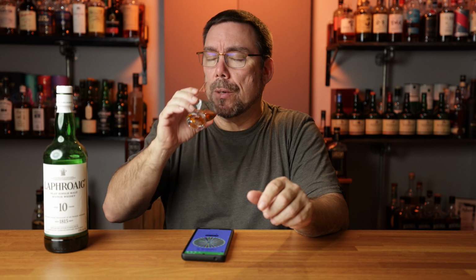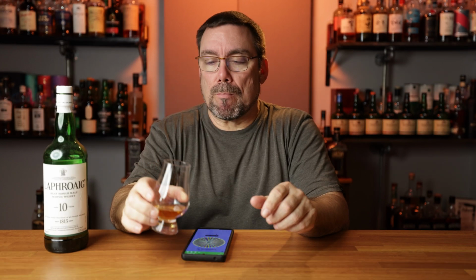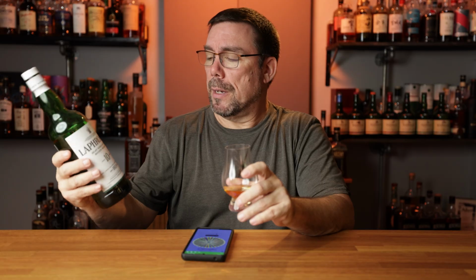Let's get that second sip down and see if it changes anything. That second sip brings out the richness, the meatiness of this single malt. The finish is nice and long. Again, the ABV on this is 43%, and it's reminiscent of a salty sea. Salty sea with some barbecue happening on a beach.